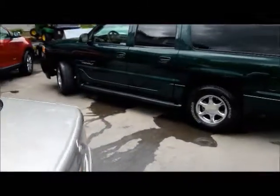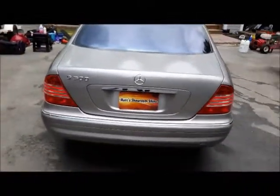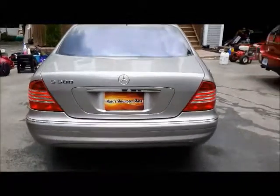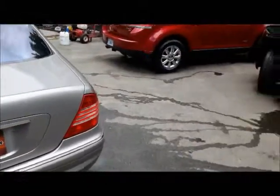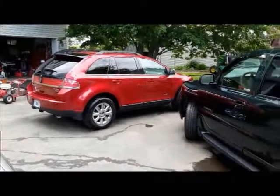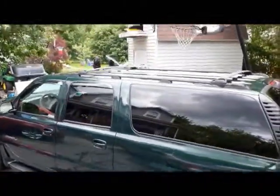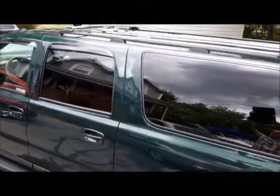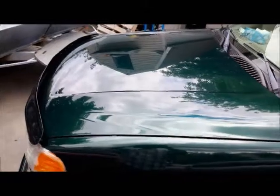Wow, that is a nice car from 2004. I still have the plate on here. And I had done the Lincoln and also done the Yukon. All the way to the top, of course, all the roofs are done. All the side moldings, all the sun guards right over here have been done. All the plastic. You can see the difference here.